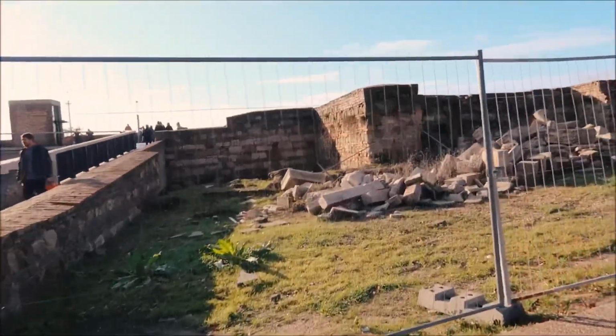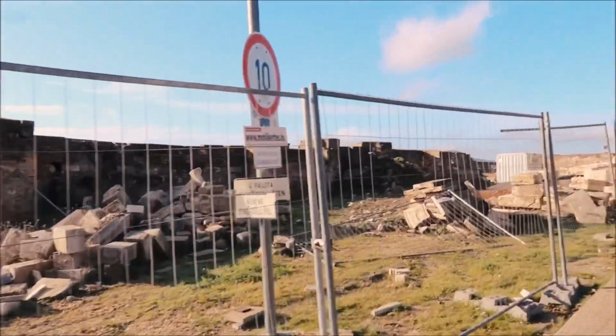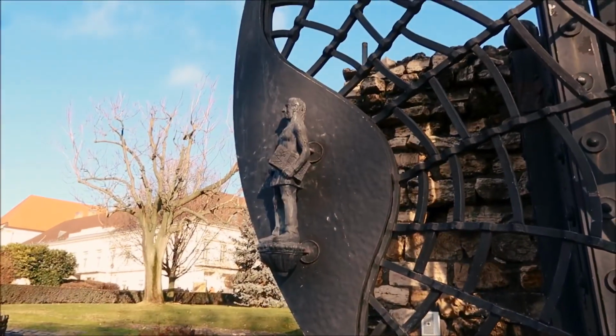Wait guys, I'm struggling walking in the cobblestone. Is this still cobblestone? I don't know. Square stones. Stone tiles. There's still a lot of work to do to revive the royal house.